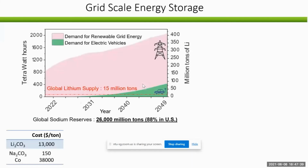Globally, the energy storage demand is increasing, and at the end of 2050, you will almost have 2000 terawatt hours. But among these 2000 terawatt hours, the demand for electric vehicles is actually very small, 400. Most of the demand is coming from the renewable energy grid.